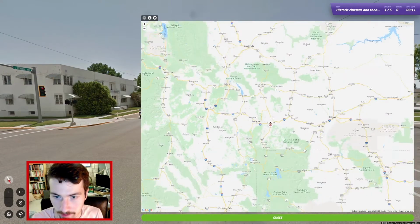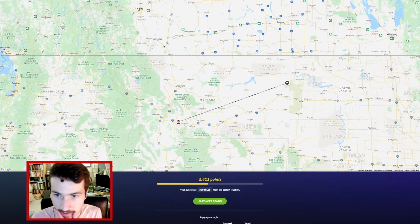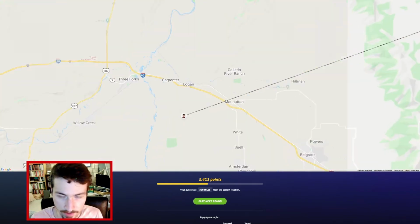Let's have a look at the state. I'm going to go near the middle. Somewhere around Bozeman. I cannot find this. Sydney, which I hope is Montana. Right, it is. And it was all the way up there. Sydney, Montana, close to the North Dakota border. And yeah, it's not a great guess.